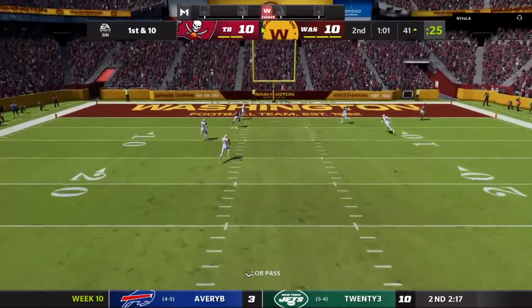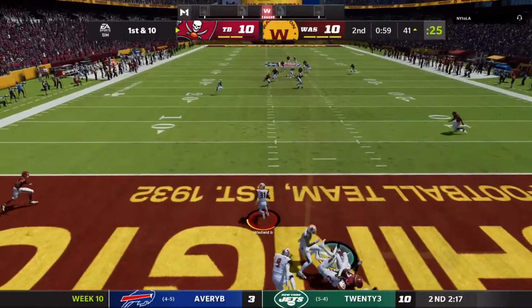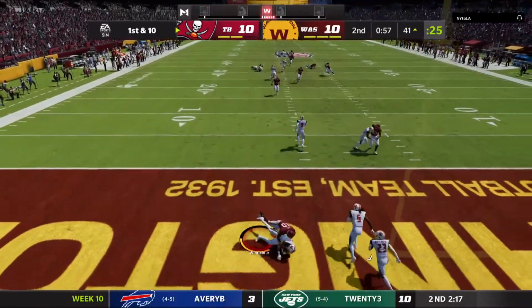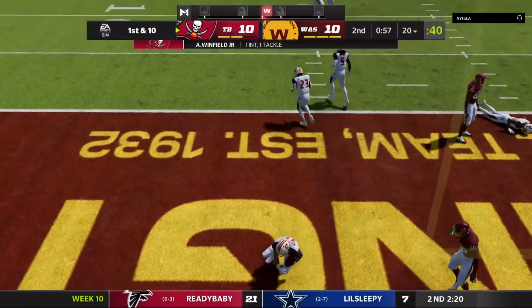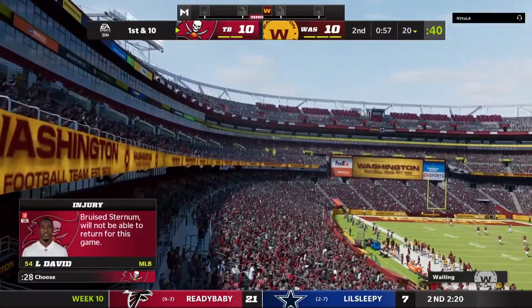Oh, he's going to let this go for the end zone. And this is going to be intercepted. Picked by Antoine Winfield Jr. And a big turnover there as his guys will get the football back.